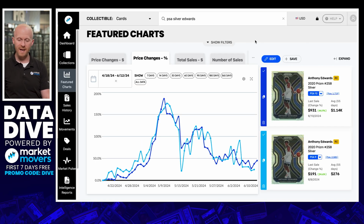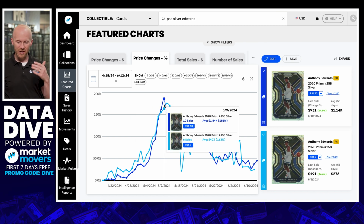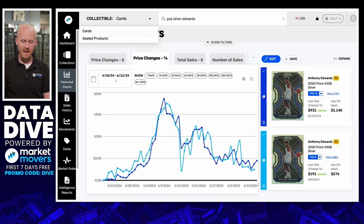The second card that we'll look at is a guy who went even more nuclear, and that's of course Anthony Edwards. His cards went up at their highest point 186% on his PSA 10, 163% on his PSA 9. Those cards have been slowly coming back down to earth, not quite to the levels that they started at, but we're going to look at those and see if now might be the time to buy Ant-Man.